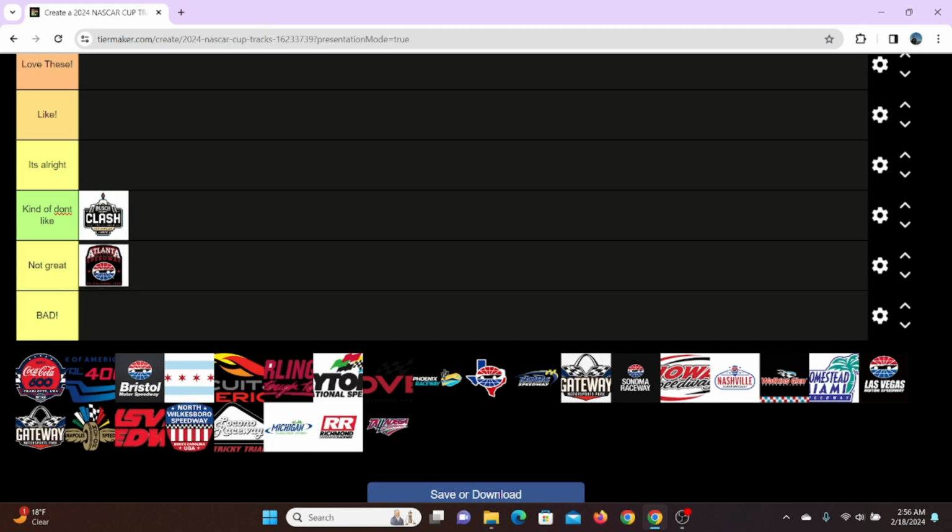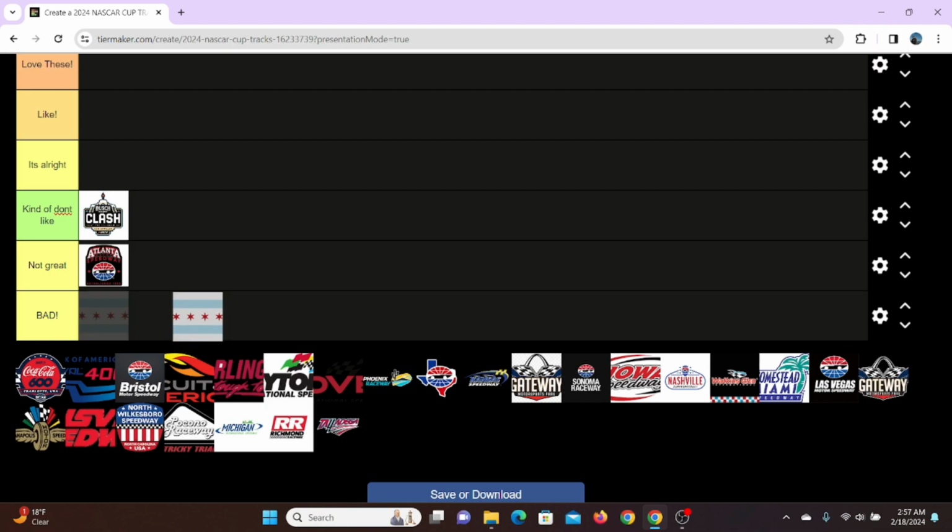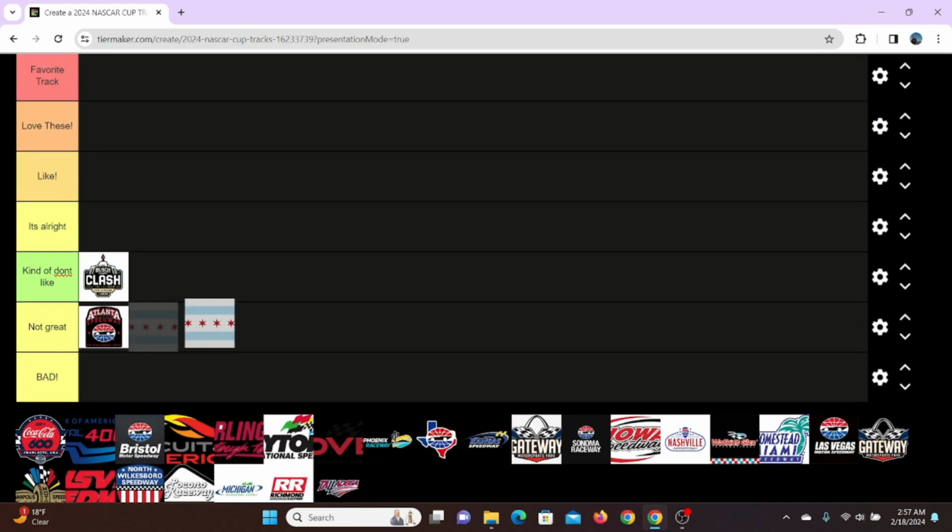I spent all that time trying to figure out, I think that's actually what I was trying to think, the Circuit of the Americas. I think that's the Austin one. So, you know what? I have no idea what this is. I'm probably forgetting some. Oh, I think that was the Chicago Street Course, I believe. We're going to say this is the Chicago Street Course. So let's go ahead and rank it.